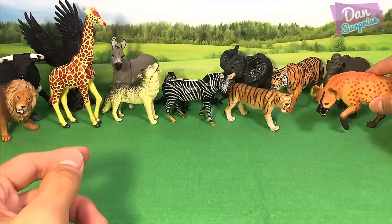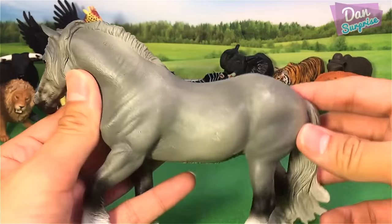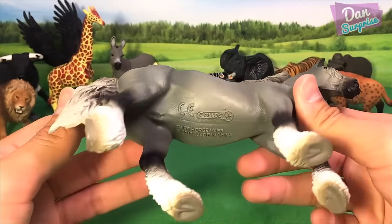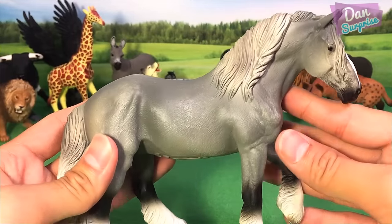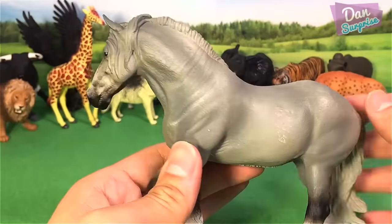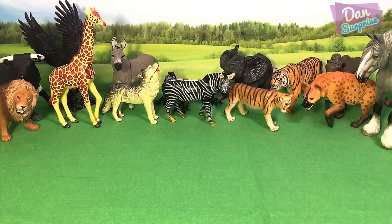Okay, just place this over here. And let's see what animal this is. This one over here is really, really huge. It's a horse. And what kind of horse is this? Shire Horse Man, okay? And this one is a 2012 model from Collecta. What a beautiful, beautiful model. I love horses. They are really, really beautiful creatures.